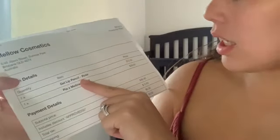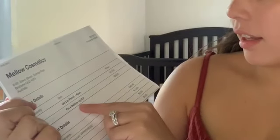So we ended up buying, I'll show you right here, there is this one item here. It's a gel lip pencil in the color rose. I purchased it for $12. And then the Pia Mellow lip kit, and that one was $38. So let's see.